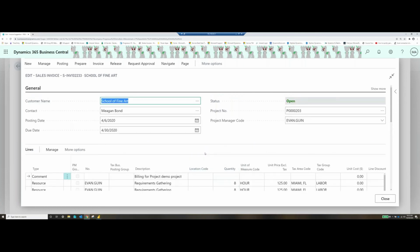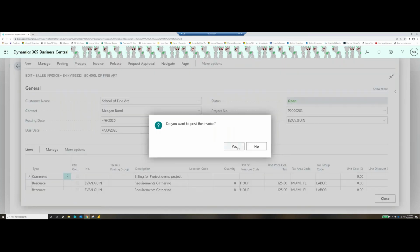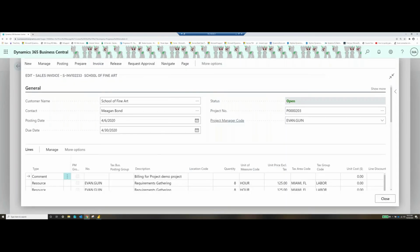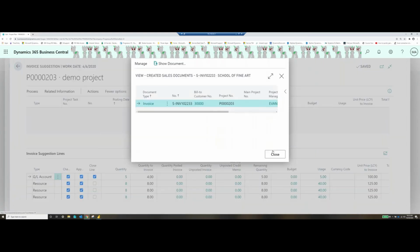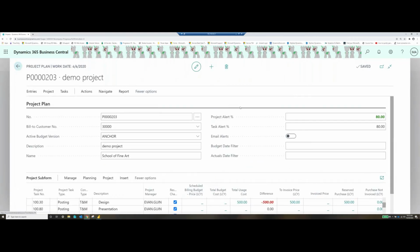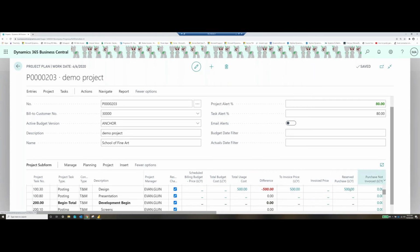So we are back into our standard invoices. Now I can come in and I can just go ahead and post this sales invoice. It's going to go through, it's going to post, and then it's done. So I have all of my sales lines in here now. It's posted, we're good to go. So the next thing I want to point out is our reserved purchases for that expense.